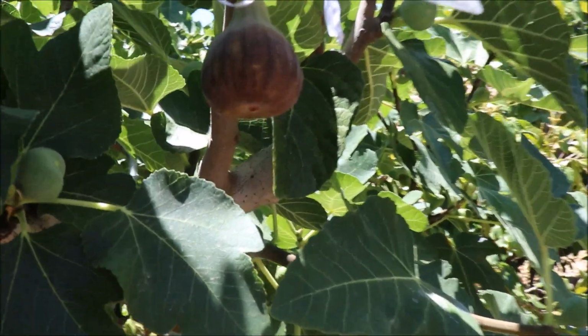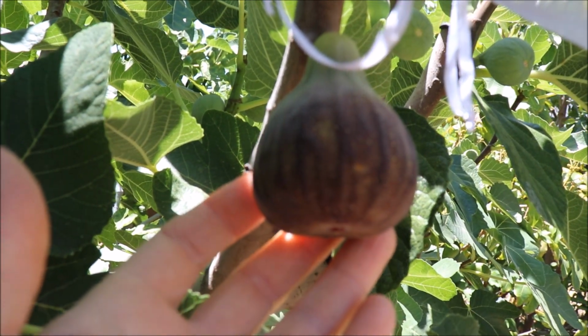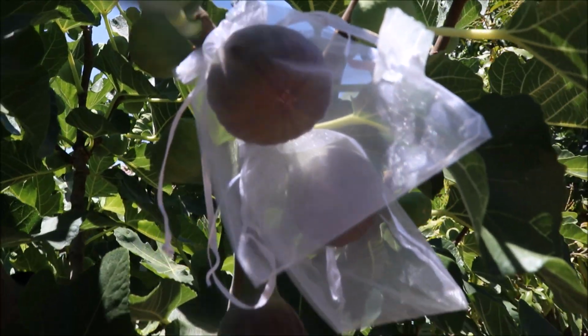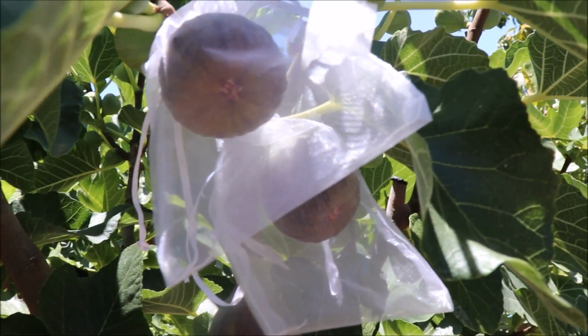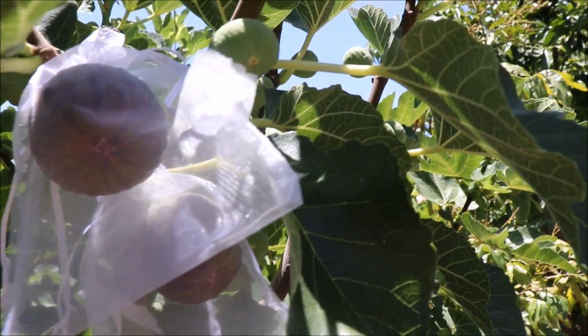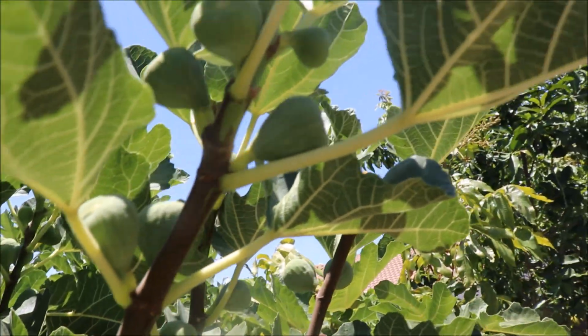So just to show you a few examples, I do have some Breba fruit hanging here. This is a Genovese Nero AF. So you can see a few pieces of fruit there that the birds haven't gotten yet that are bagged. Definitely get those organza bags out if you haven't. Let's start bagging your fruit. And here you can see main crop is very far behind.